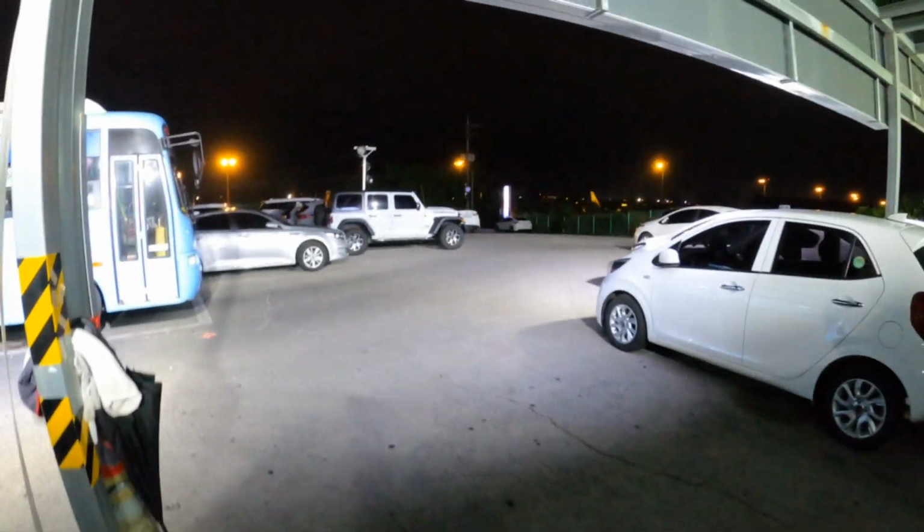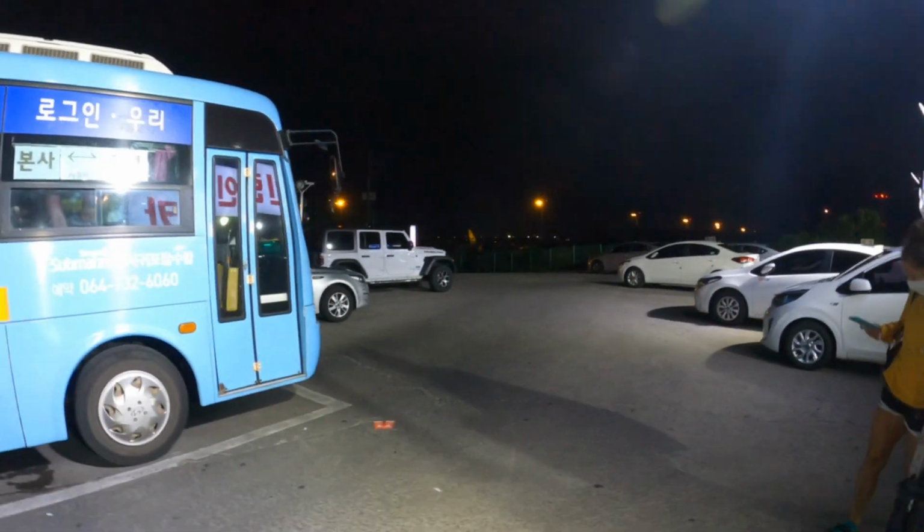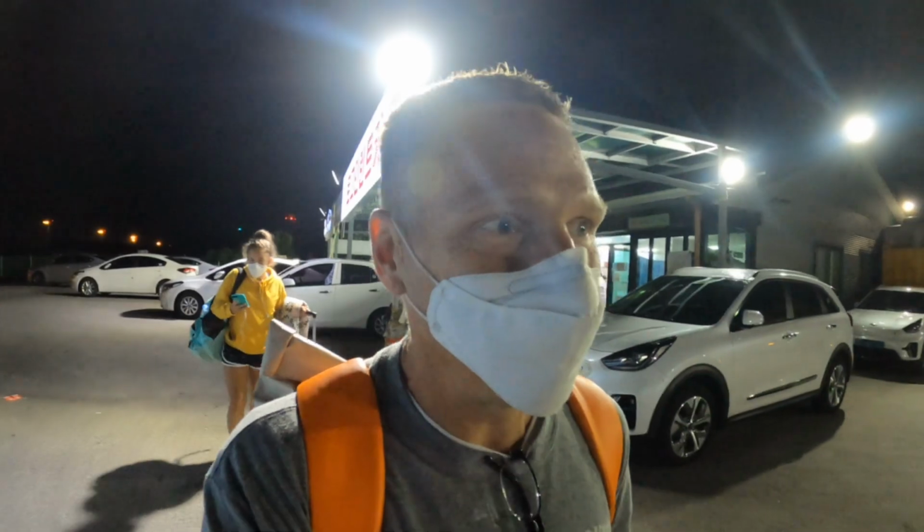Oh look, there's a Jeep Rubicon. We could rent a Jeep Rubicon. Well, anyhow, he's gonna take us to a rental. We're outside in the dark.